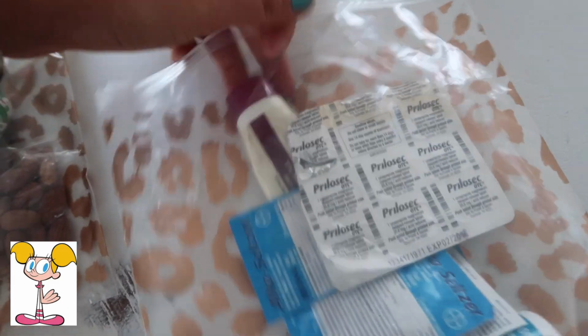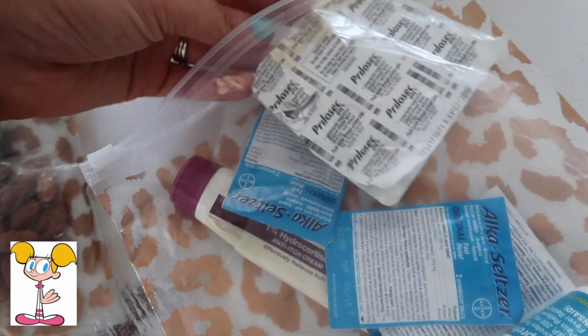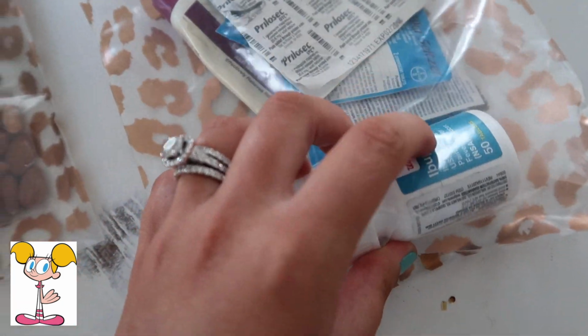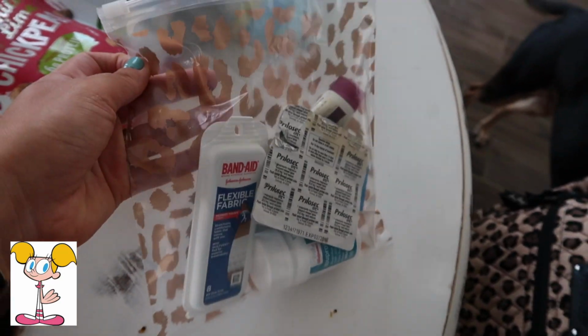And then this is medicine, so I have hydrocortisone cream in case someone gets bit by something, Prilosec, Alka-Seltzer, and then ibuprofen. I'm also gonna add some Tums to this. I also added some Band-Aids to my first aid kit.